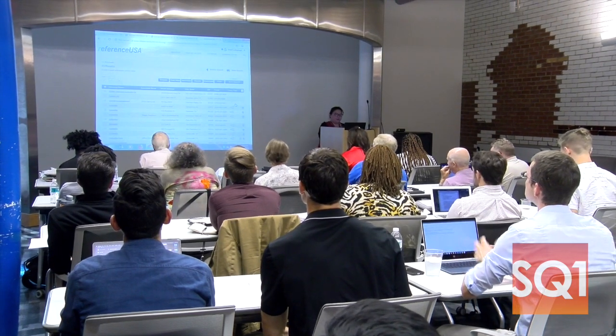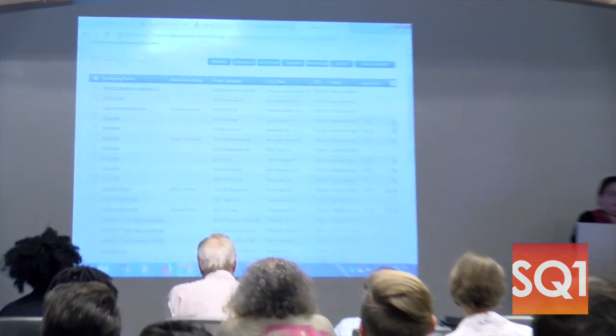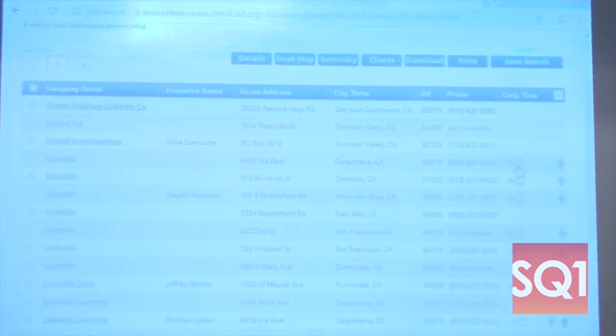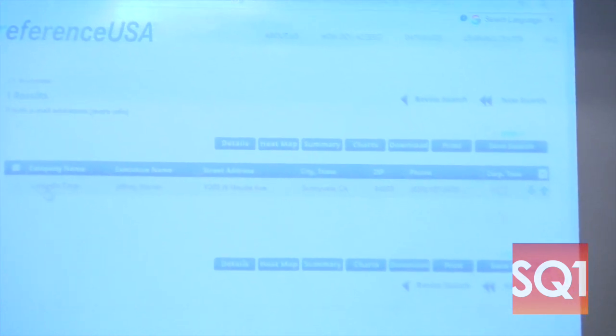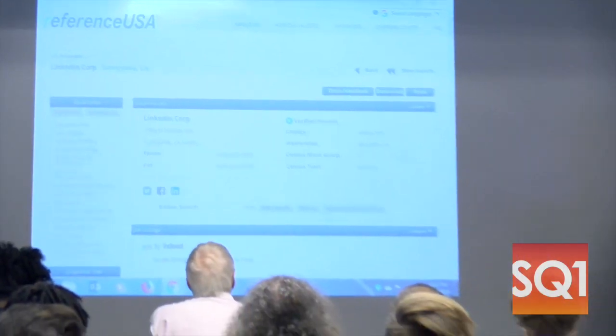All right. So you can see we've got a lot of business results for LinkedIn. When you see this corporate tree, that means they're part of a tree. That's pretty self-explanatory. If you click on this top arrow, it's going to take you to the parent organization. So I'm feeling pretty solid about all these LinkedIn entries that are part of a tree. I'm going to click on the up arrow, and there we go. It took me to LinkedIn's parent organization. And if you click on that, we're going to get some more info. All right.